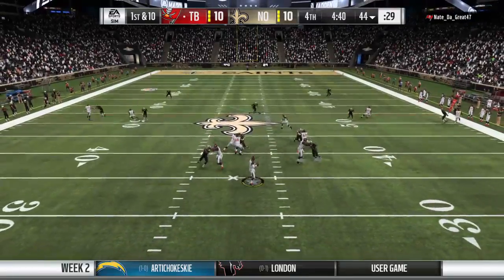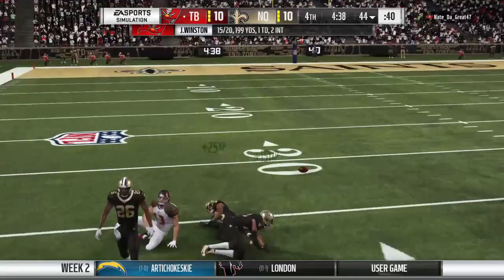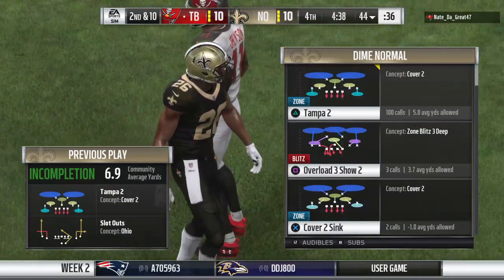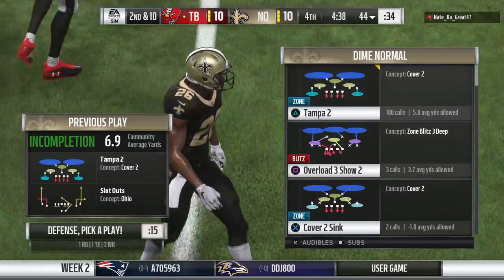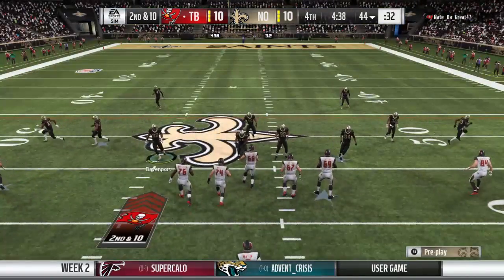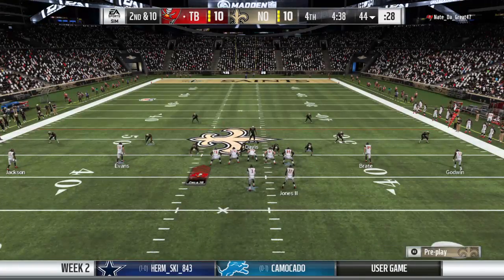A first down throw for Winston, and his throw's going to be incomplete. We've seen good cover skills on display throughout this game, really from both teams. And there's another nice example there of them making it difficult to complete a pass. So now 2nd and 10 after the incompletion on first down.